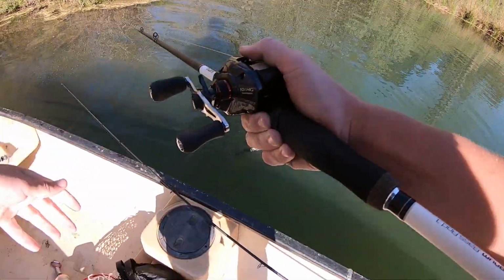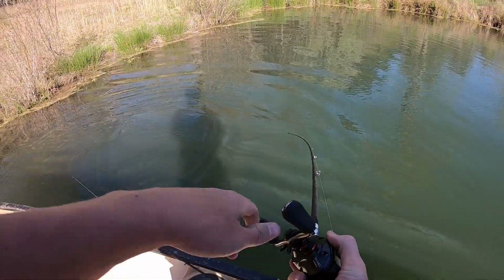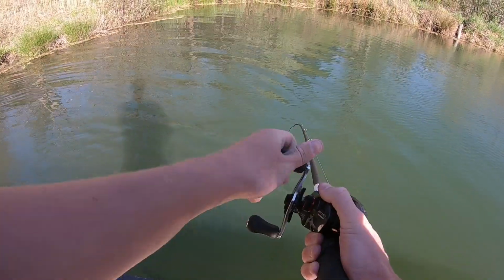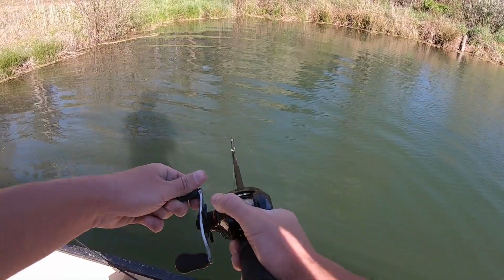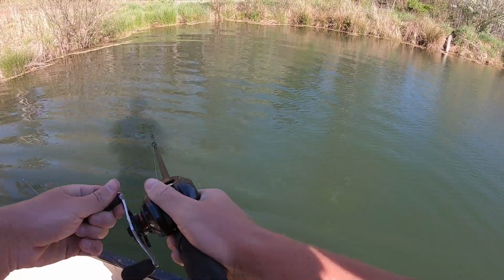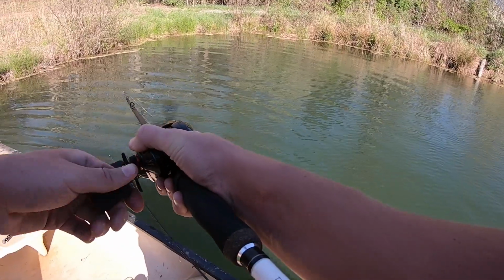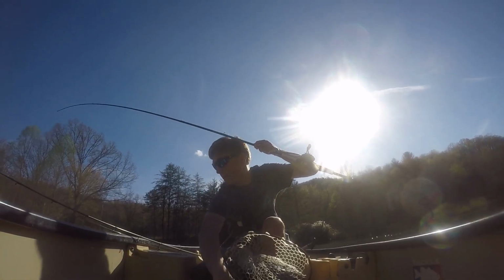Oh gosh, that's so big. He's like 6, I think. My PB is 6 pounds 9 ounces. Dude, this is a big fish. This is crazy. I think we've just been using the wrong lures in here to catch big bass, because I've been fishing this pond since I was 8 years old. My heart is racing, dude. He only has one hook now, so I can't let him get off.